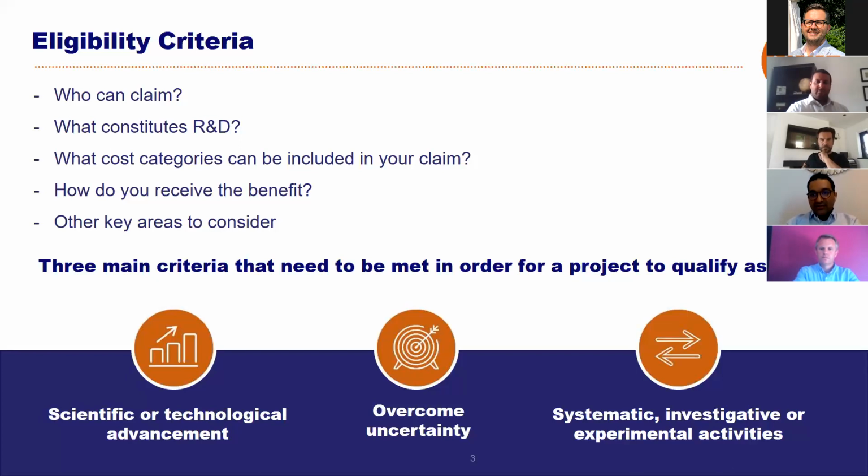Are you trying to solve some problems where you don't have any ready-made answers? And as part of the journey, there is a systematic way of trying to trial different approaches. And at the end of it, even if you fail, you could still be eligible. I think that's really key. It's not the outcome that defines whether the project is eligible or not. It's the journey undertaken. So a failed project for technical reasons is actually a really good example for R&D.